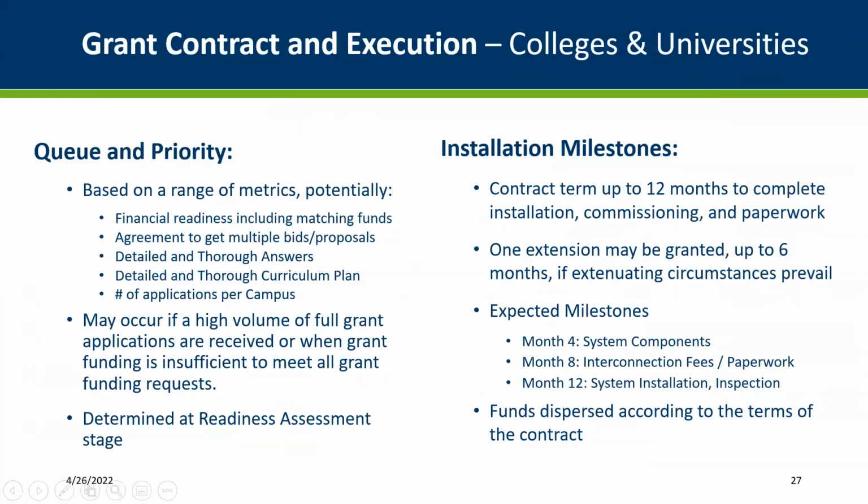Because once you get through the step 1 process, your grant is reserved and it's yours as long as you meet the other requirements moving forward. For the installation milestones, there are going to be 3 key deadlines here: a month 4, a month 8, and a final 12-month check. So it means that these things must be done by the 4, 8, and 12 months. They could be done within 1 week if you want, and there will be check-in forms and different requirements that we have detailed for each of those, providing proof of completion of each of the requirements.